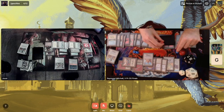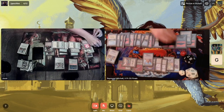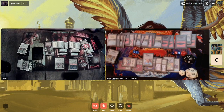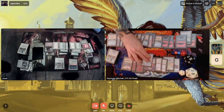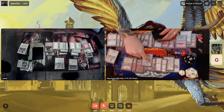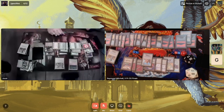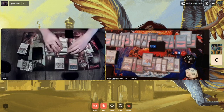And even more life here, of course, for Raymond because of that continuing Ivory Tower. Ticking up, ticking up, ticking up. The problem is not gaining life. The problem here is dealing damage. And attacking here for 4, right? Well, 5 actually because of the Crusade. Yost taking damage, deciding not to block with the Thunder Spirit. Why would he? He's still pretty high up in life. Look at all those lands on the side of Raymond. Ridiculous. Passing turn.